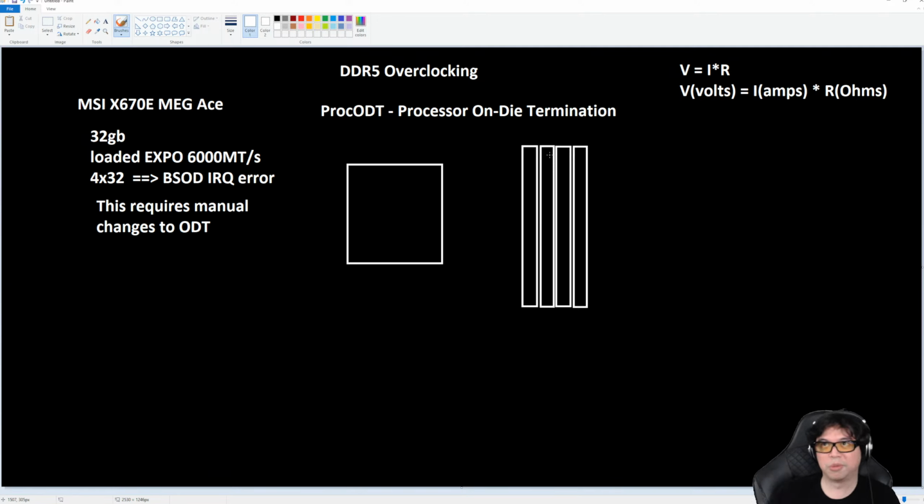Or soon, people are probably going to be running 256 gigs of RAM. So the question is just going to keep on coming back over and over again. But when the signal is sent to the RAM, there is a resistance. There is a resistive value that is used to modulate the signal as it traverses through the circuit. So there's a resistive value here.